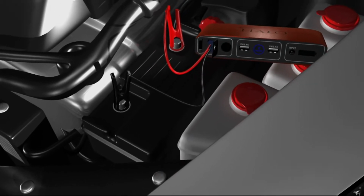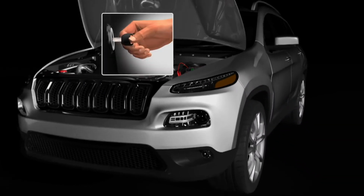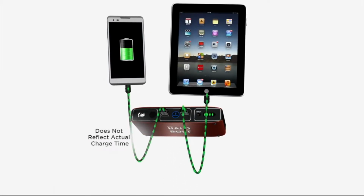And one, it's because it's so easy to use, it's lightweight, and it's portable. So it's immediate. As soon as you realize that you have a dead battery, you simply connect the cables, press one button. As soon as it turns solid, that car is ready to start and be driven away. So really, you don't have to wait for anything.